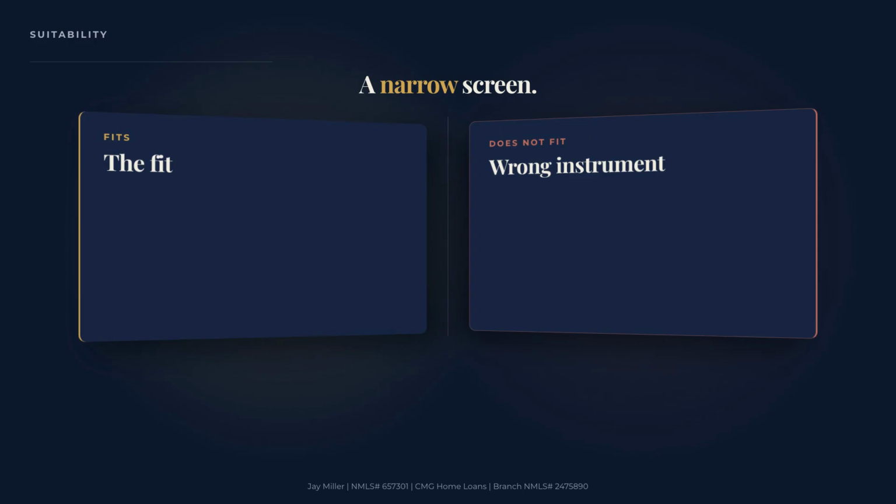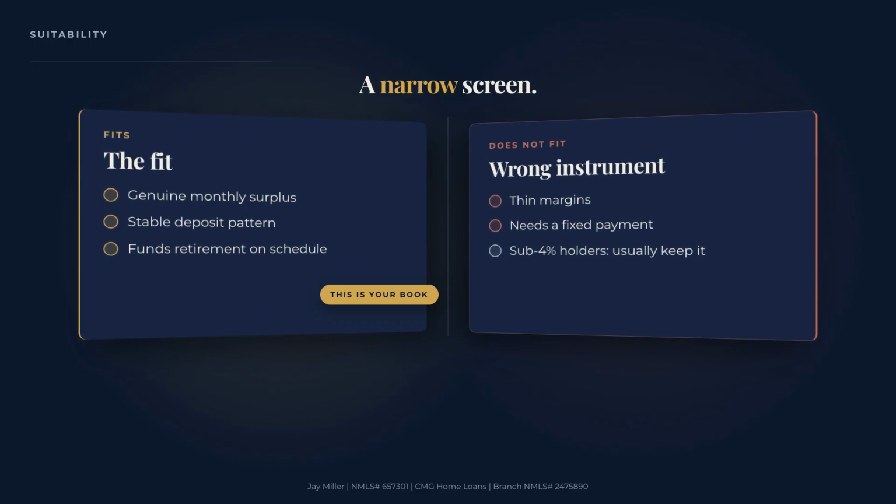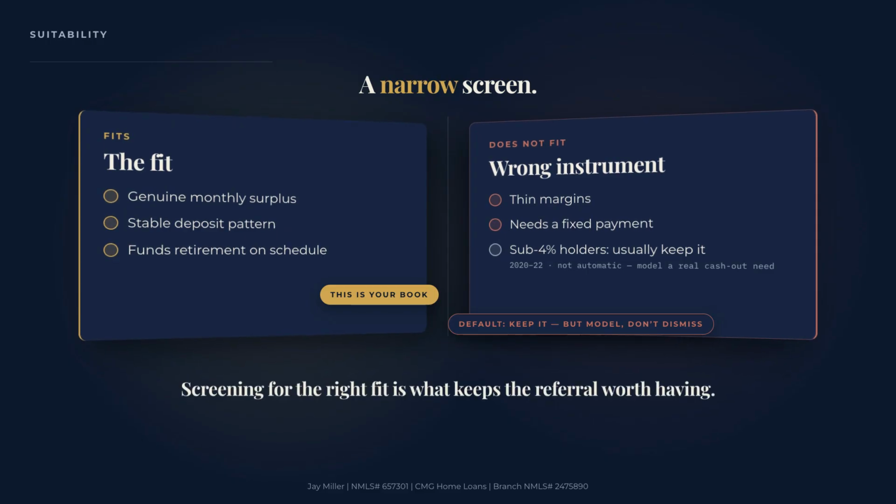The suitability screen is narrow and it happens to describe your book. This works for households with genuine monthly surplus and stable deposit patterns, the same clients who fund their retirement accounts on schedule. It is wrong for thin margin households and for anyone who needs a fixed payment for peace of mind. Clients holding a 3 or 4% rate from 2020 through 2022 are usually better off keeping that loan. Our default answer is to leave it alone, but it isn't automatic. A real cash out need or a plan to redeploy equity can change the math. And that's a case to model, not dismiss. Screening for the right fit is what keeps the referral relationship worth having.